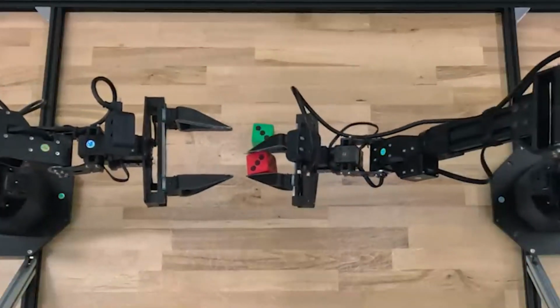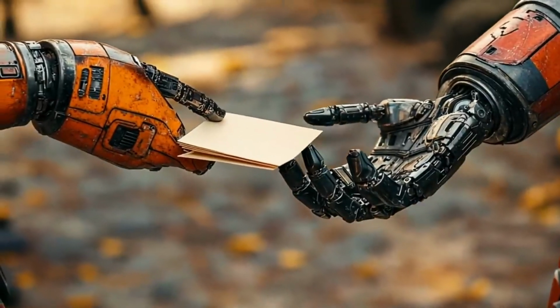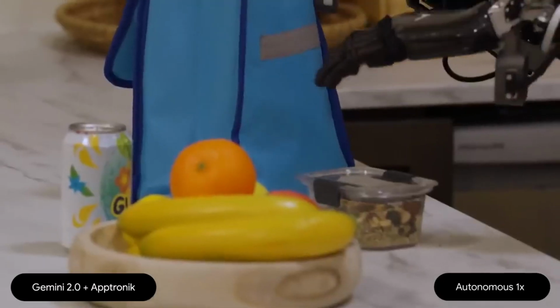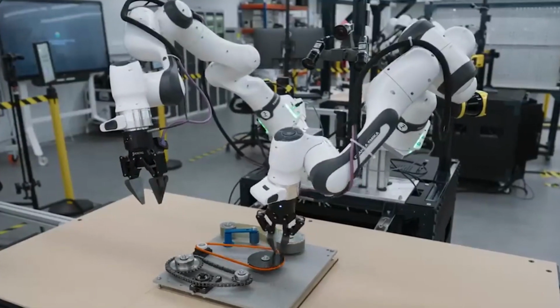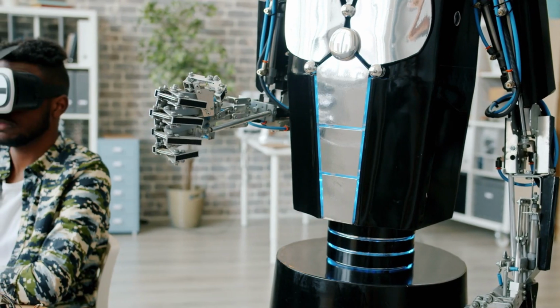But with Gemini Robotics, Google has turned things up a notch. This new system doesn't just interpret data, it actually generates physical actions. Imagine telling a robot to fold a shirt or stack some boxes. Gemini Robotics can do that with no specific prior training in those exact tasks. The robot can understand your instructions and get to work. No coding or manual programming required.